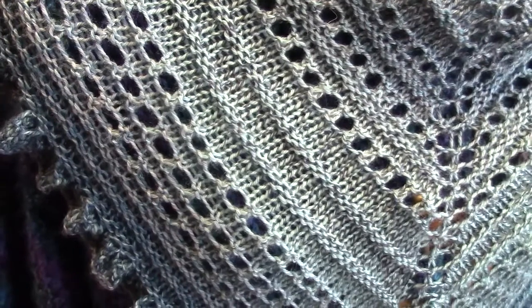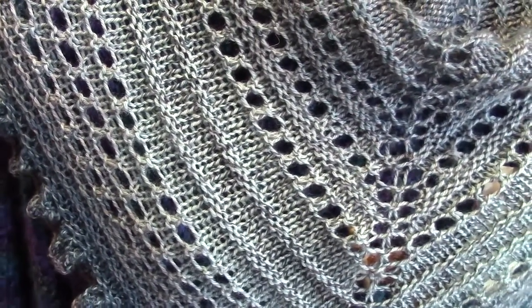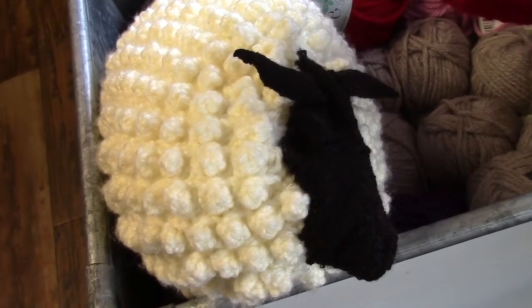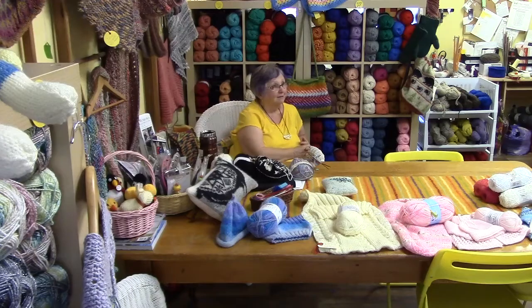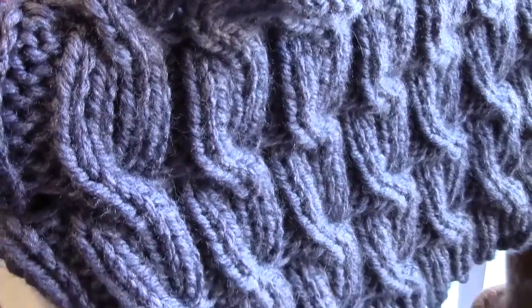I like the challenge of new items because I don't like getting stagnant knitting the same thing over and over again. I see things, I get ideas. People come in and give me ideas. They'll say, "Can you knit me this?" Well, maybe. You'll just have to give me some time and see if I can figure it out.